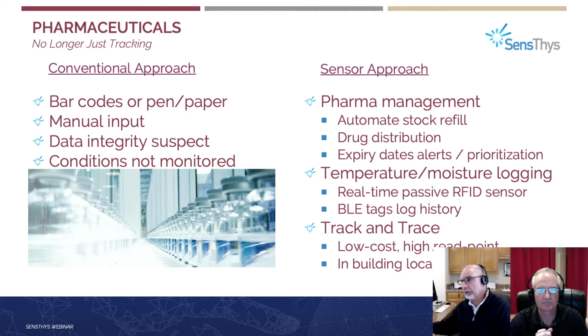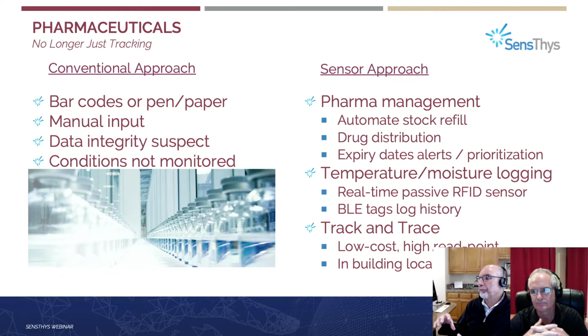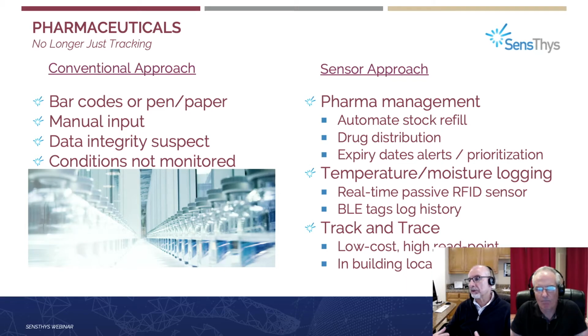We can measure how many pharmaceuticals, or what type, are in a certain room in a certain area. We can improve on that distribution capability. So we can monitor the expiry dates, and then prioritize based on those dates which drugs should be used first. But we have additional sensors now that can also look at temperature and moisture, even without batteries. So passive RFID sensors can provide additional information about the environment that these pharmaceuticals are being stored in. And then we want to be able to track and trace this.